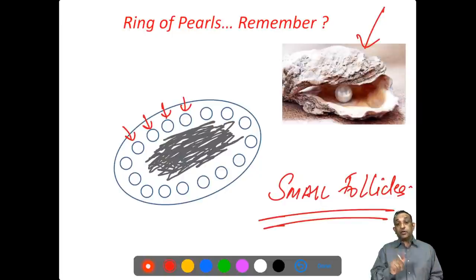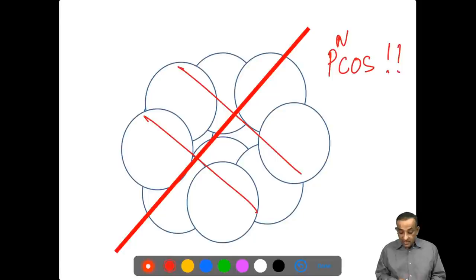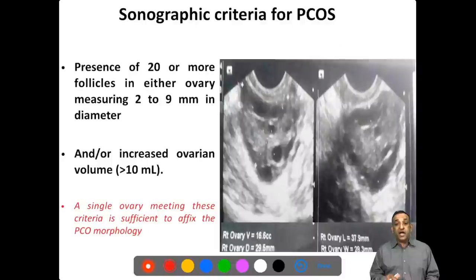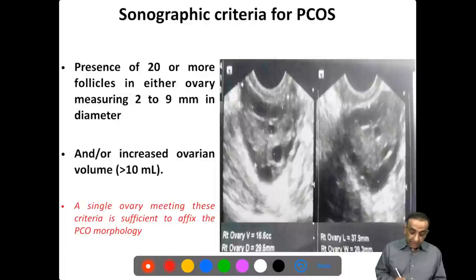First of all, it is not many cysts in the ovary. Then these are multiple small follicles. Now these multiple small follicles, how do they look in the ovary? This is the ultrasound picture which I wanted to tell you. Now, presence of 20 or more. I know you people remember 12 follicles or more. But now things keep changing. So the updates are, ever since the 2018 ESHRE conference, a lot of updates have come. And even in Novak's Gynecology, they've come with this figure that 20 or more follicles in either ovary measuring 2 to 9 millimeters in diameter. All right. So we used to say 10 to 12.